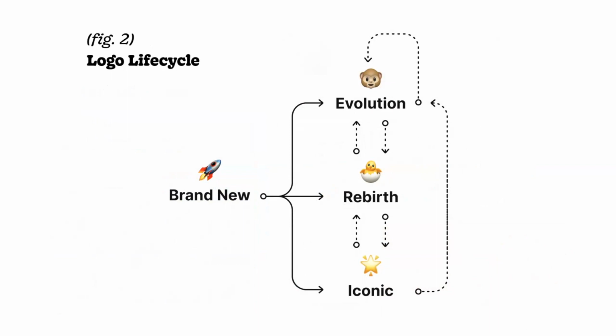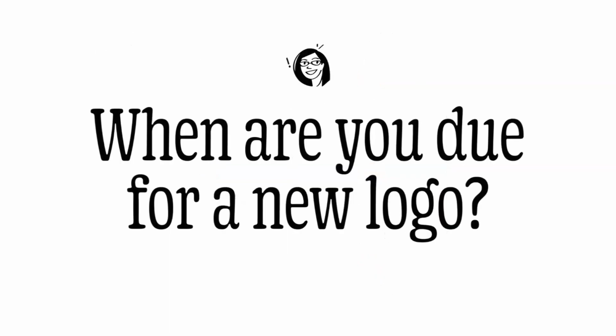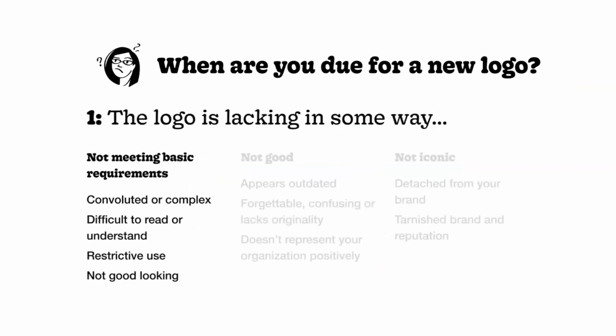So with that, I encourage your organization to be open to and expect exciting changes in the future for your brand. Which brings us to the next topic, which is, when is it the right time for your organization to launch a new brand or an evolved or reborn logo? Well, first, there must be some fundamental problems with the logo or branding. What can they be? Well, for one, if we remember the logo basics, perhaps it is lacking there. Is the logo convoluted or complex, difficult to read or understand, poorly designed so your team can't use it to the extent that meets your needs? Or is it just not visually appealing?